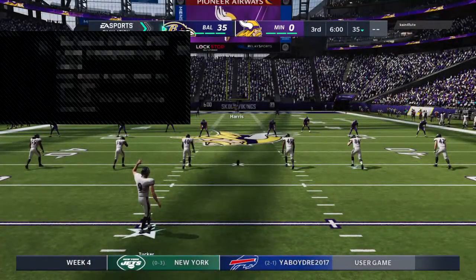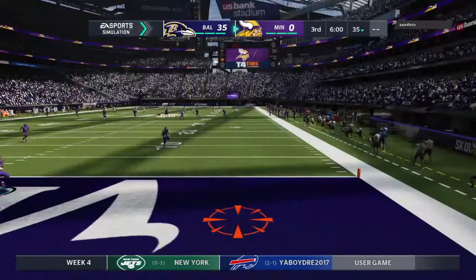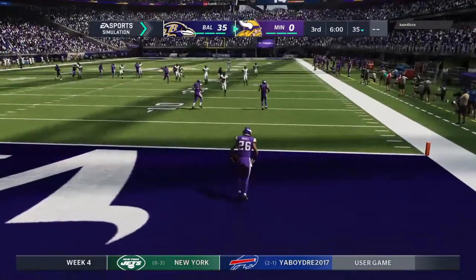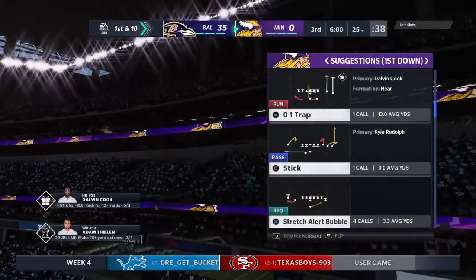Justin Tucker to kick off for Baltimore. The Vikings set to receive the second half kickoff, and they trail it here as we resume play. Takes this about 5 yards deep, and we will not see a run back here from Harris.